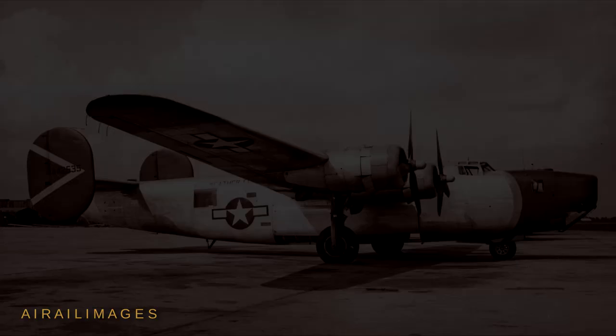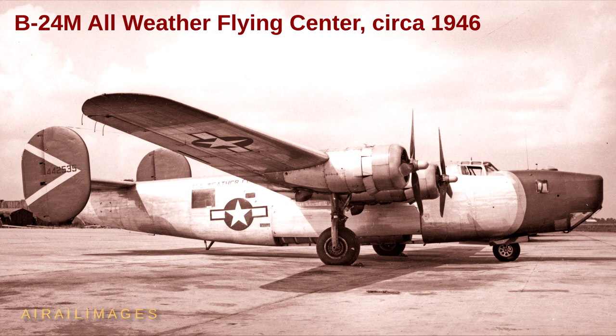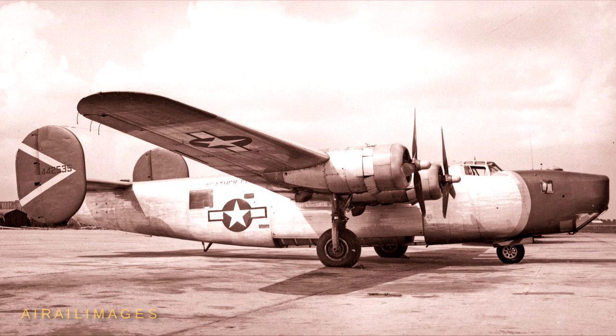A handful of shiny new B-24M Liberators, the last production model, served in the early post-war years as research aircraft for tasks like weather studies and new armaments. But these survivors were not around very long.